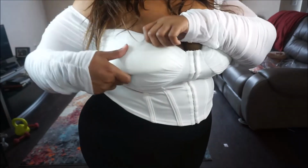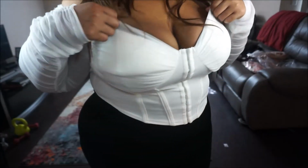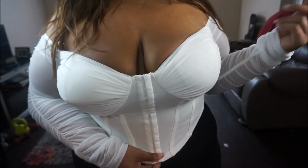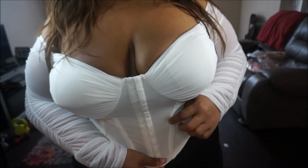I don't understand how I would flip this down to the way it should look. Or can I take these out? Do y'all know if I can just take these out? It's not boning here. It's just like the first top I showed you, the olive top, where it's just material. I don't even know what you would call this, but there's no boning in here whatsoever.